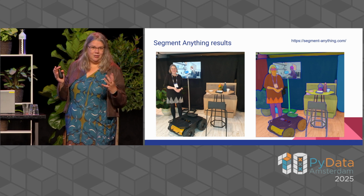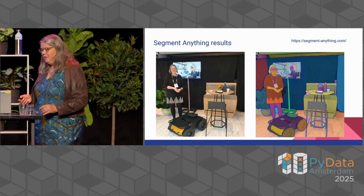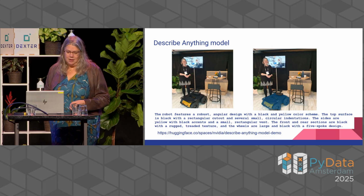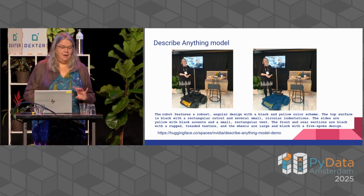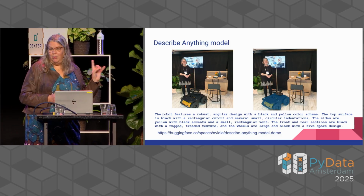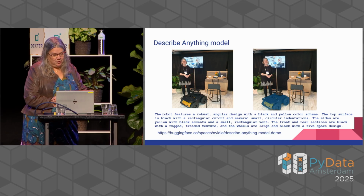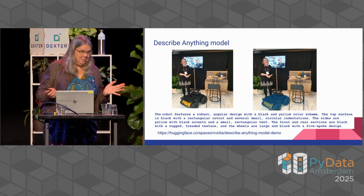Imagine that 10 years ago I did this with all these hard algorithms, and now you just do that online. So this is segmentation, but you can also ask what's in the image, and you get a really nice answer back. In this case, it said the robot features a robust, angular design with a... I was amazed that it found it was a robot, because people thought it was a lorry that we used to bring the Spot robot in. But this Describe Anything model found it was a robot, and then found some other things in the scene. So again, amazing.